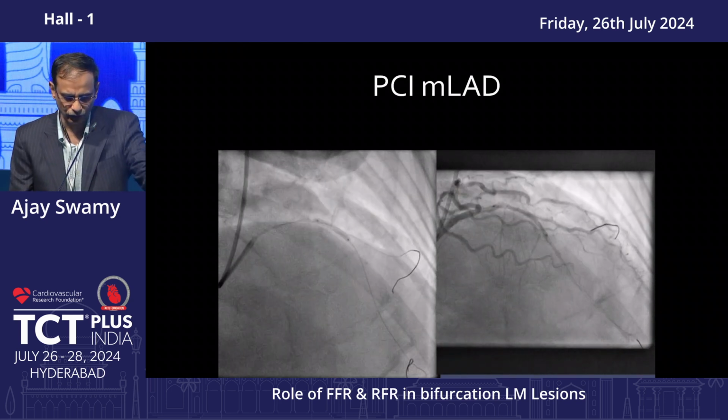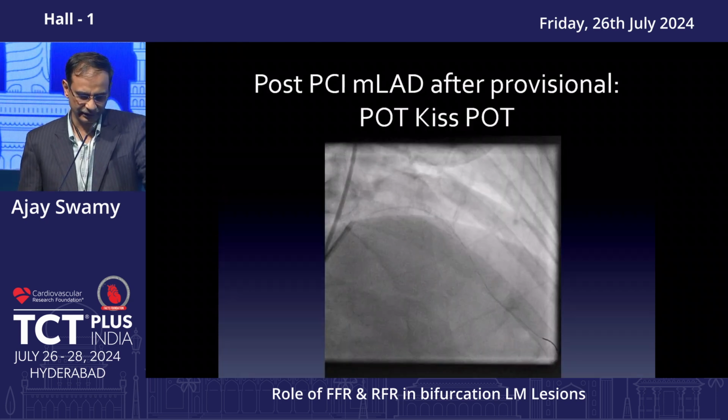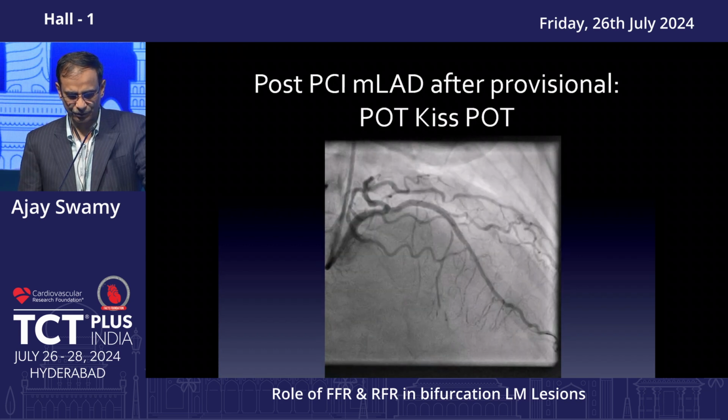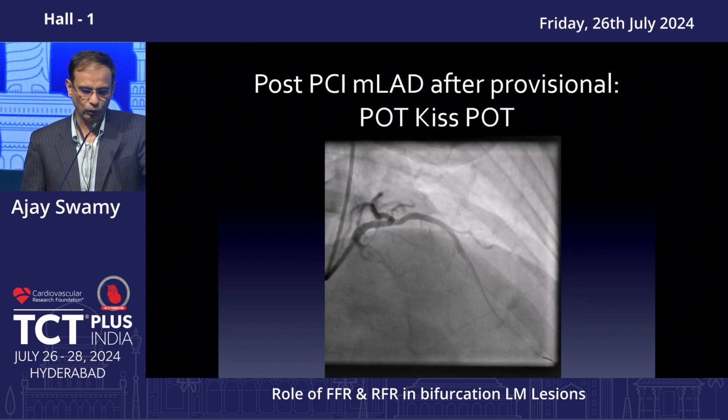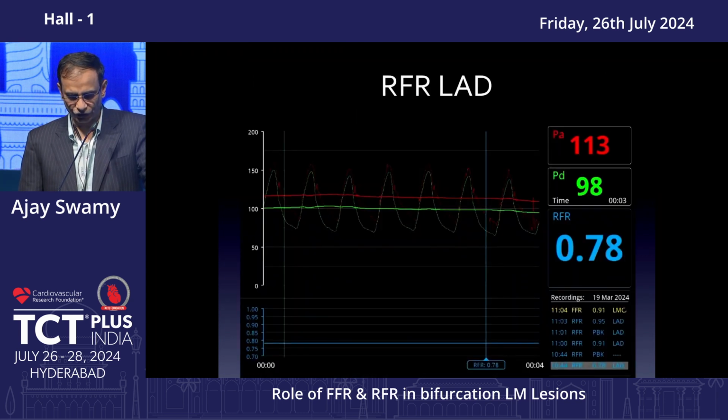I'm just quickly trying to go through so that we have some time for discussion at the end. This is a provisional, and a KISS pot is done for the LAD and the diagonal. Now what about the ostial LAD? So we float in an FFR wire and you see the RFR straight off baseline is 0.78. Now is this because of that ostial LAD lesion or is it somewhere distal?